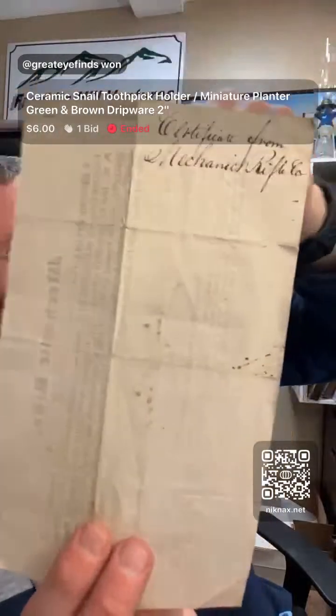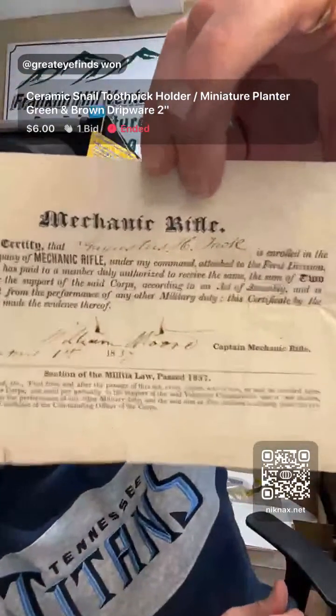And it's a certificate from the Mechanic Rifle Company. Not a company, not like a business, but the actual rifle company. It says, I hereby certify that Augustus H. Tuck, I think it is, there's his name right there, is enrolled in the Volunteer Company of Mechanic Rifle under my command, attached to the 1st Division, whatever PM is, private militia maybe, or public militia, that he has paid to a member duly authorized to receive the sum of $2 for the support of said corps, according to the enactment of assembly, and is therefore exempt from the performance of any other military duty.